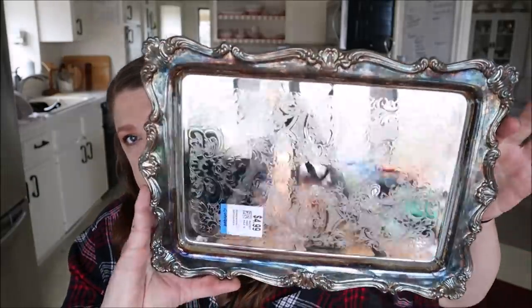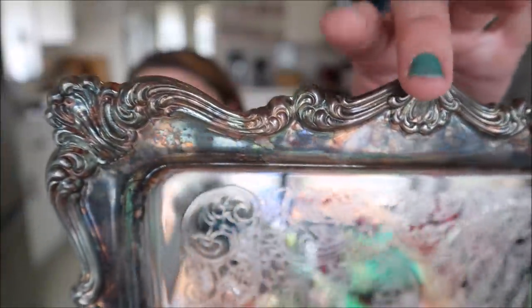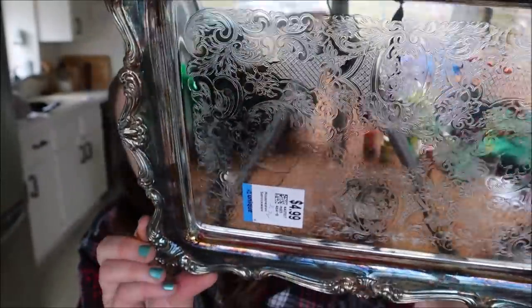And then, of course, every time I'm at the thrift store, I have to look at the silver trays. Not that I need any more silver trays because I have a ton of them already. But this particular one caught my eye because I liked that it was sort of smaller and I loved the shape. It's a nice little square or rectangle shape. I picked this up for, what was it, $3.74. And I just think it is absolutely beautiful. It's really tarnished on the outside, but the middle isn't, which is kind of silly.